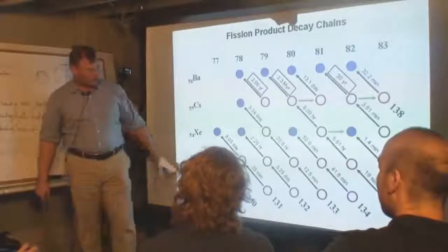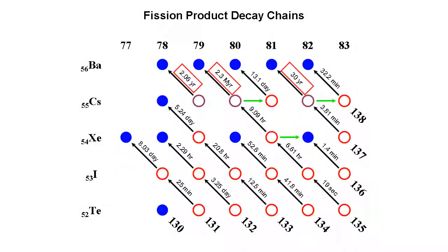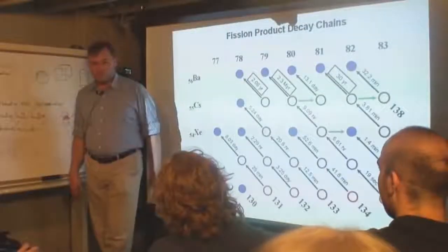Which one of those two is more dangerous? The one that's radioactive for a day, by a long shot. So your radioactivity is inversely proportional to your half-life. All these guys who have real short half-lives are very, very dangerous, but they're going away real quick. This one, 2.3 million years, no problem. It's not going to hurt you. It's just not nearly radioactive enough.